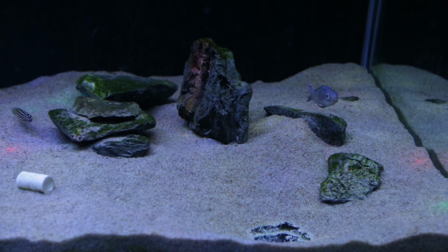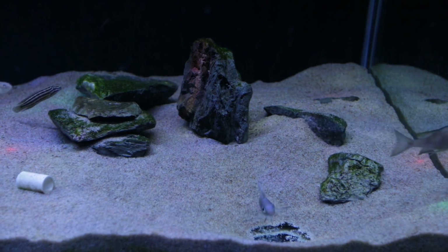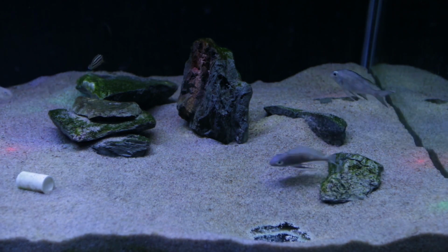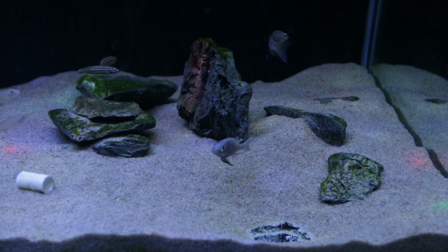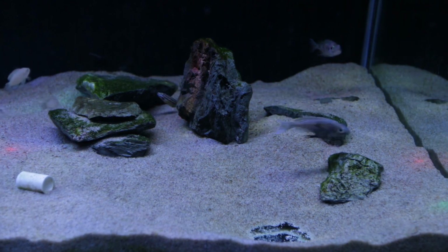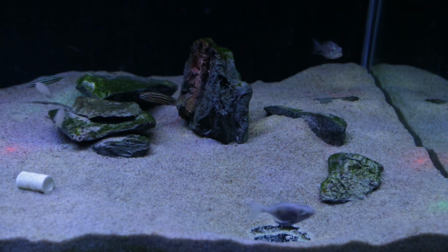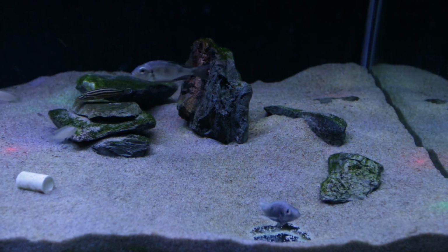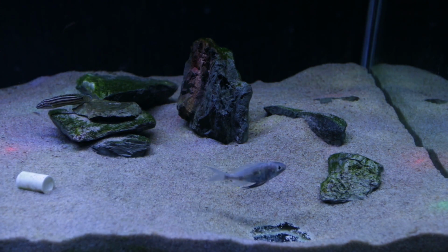Like I said, the interesting thing with this tank is that the dominance of the Ventralis Chaitika has shifted since I moved the female out of the tank. This male here you see displaying right now was the least dominant male of the 3 Ventralis that I had. Basically overnight the dominance had shifted. Now he's displaying to another male. It's just that that male is so subdominant that he looks like a female.